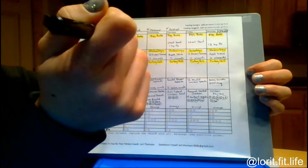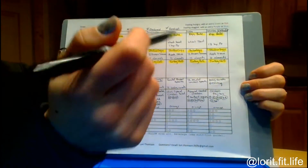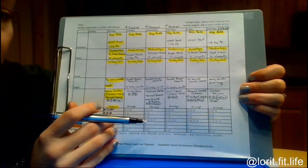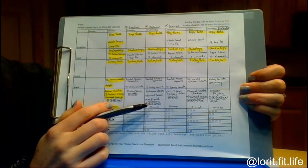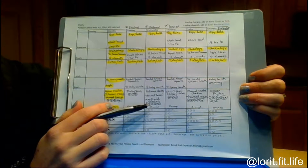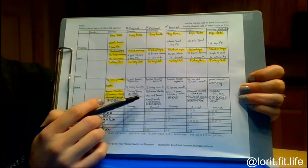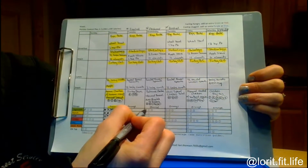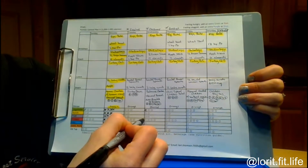So let's go and just do another one just for fun. Let's do Wednesday. I have play group on Wednesday, which means we're going to be out and about for most of the morning, and I'm going to be standing around with my kids playing, so I'm going to want a portable snack. So again, egg bake. We're going to have our one vegetable, one protein.